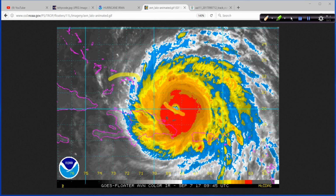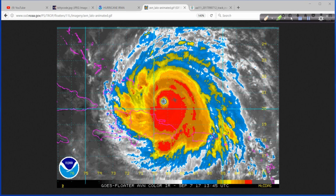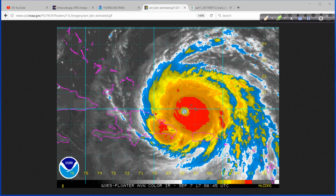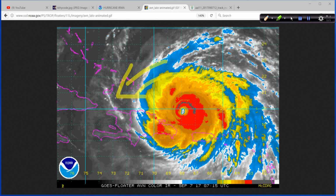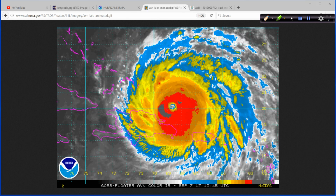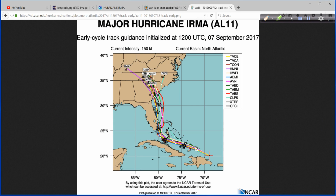And so this is headed for the Turks and Caicos Islands in here, where storm surge can be in excess of 15 to 20 feet above the normal tide levels, and this is all going to spread tremendous rainfall and category 3, 4, 5 winds, just depending on where you are in this region, and then approaching the Florida Peninsula over the next couple of days.